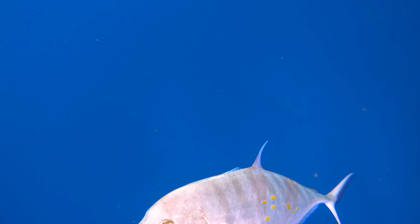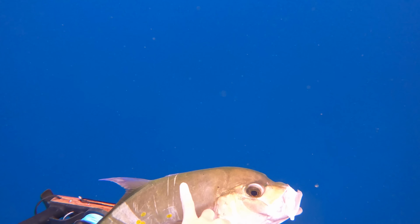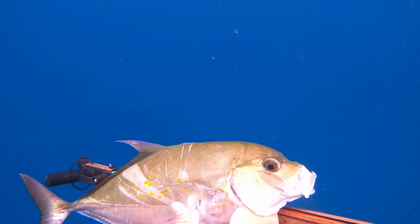Secured this really nice size yellow spot. This guy is probably about 4 pounds, 4.5 maybe. But once again, one of my favorite fish to eat and my favorite fish to hunt on the reef. Really nice size one here.